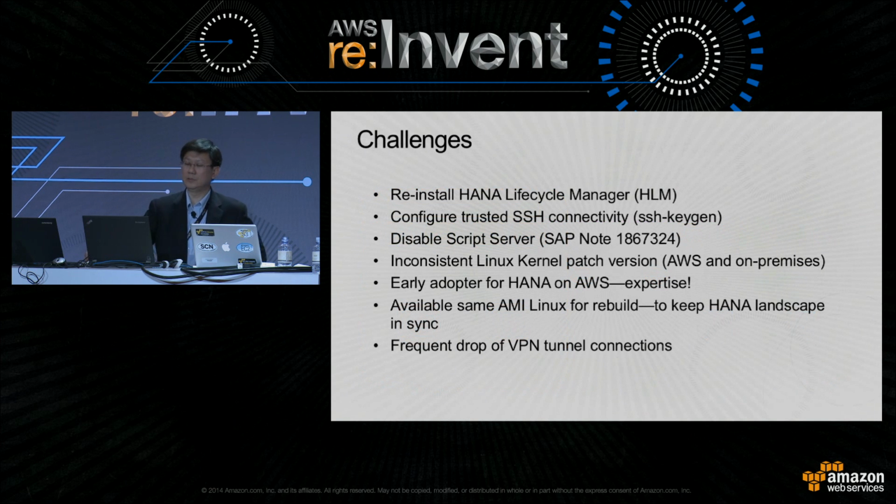Talking a little about some of the challenges: since we were early adopters of running HANA on AWS, there were challenges like with any new technology. The HANA lifecycle management was not working, so we had to reinstall it and configure trusted secure shell connections over to different nodes. When we started with the dev HANA environment, it was running SUSE Linux kernel 80.80. By the time we did the QA system, when it was certified, it was running kernel 93. On-premise, our kernel is on a different version as well. So there was some challenge balancing these three kernels. We're still working through it, but we are keeping all the HANA revisions the same. So far it has been working well.